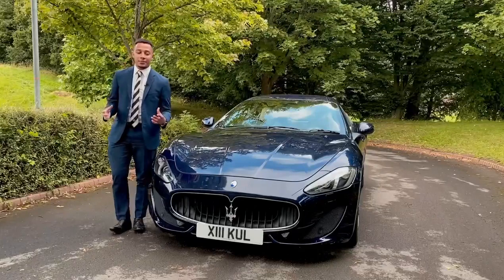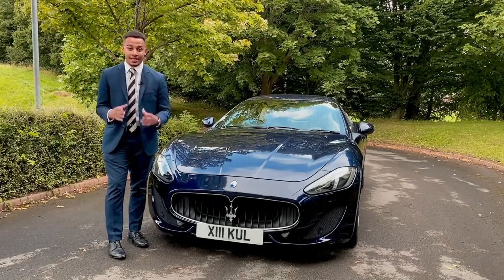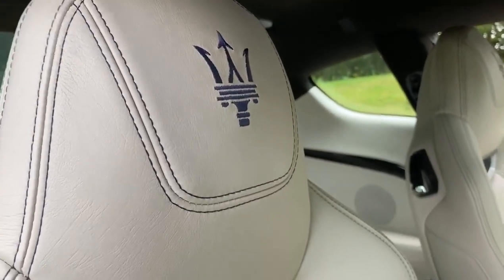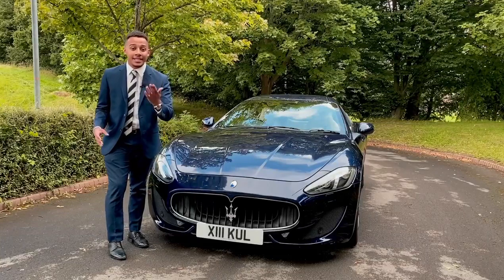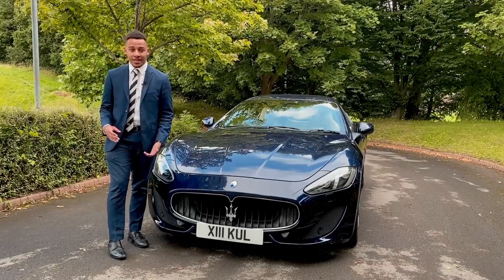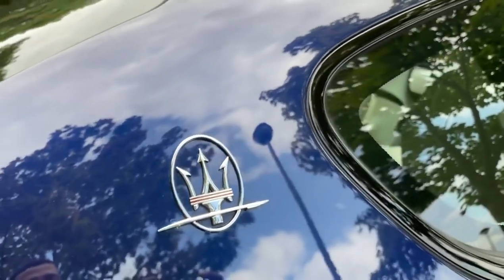I hope I've been able to convey just how special this car truly is. From its Coltrana leather upholstery to its Bose surround sound system to its 185 miles per hour top speed. There's something in this car for everyone, and I hope there's something in this car for you.